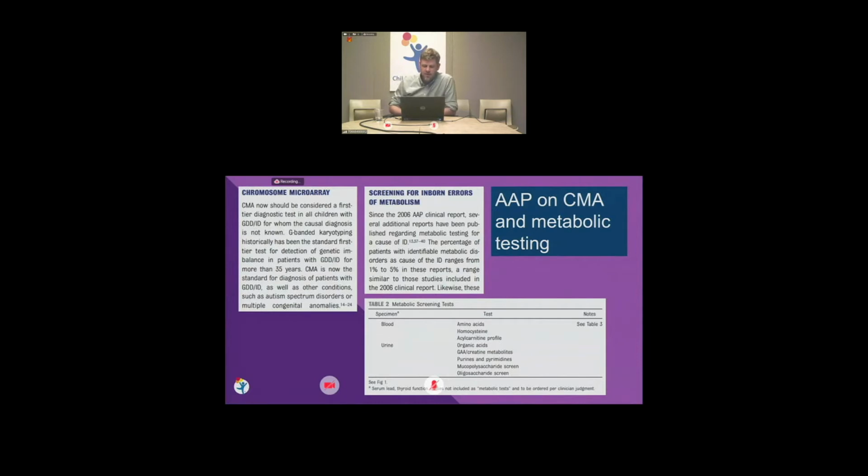They do list the metabolic screening tests that they recommend, and that includes amino acids in the blood, homocysteine, which is kind of a special amino acid that can't be picked up with the normal assay for all the other amino acids, the acylcarnitine profile, and then organic acids in the urine, creatine metabolites in the urine, purines and pyrimidines, mucopolysaccharides, and oligosaccharides in the urine. And that's a pretty good broad evaluation for a variety of different metabolic disorders.